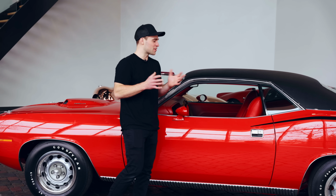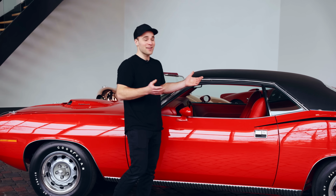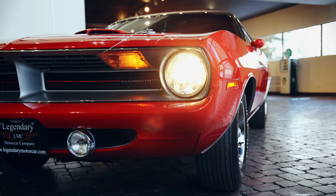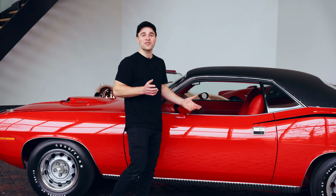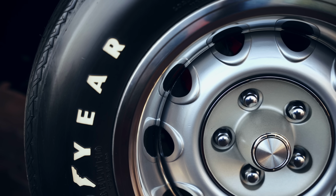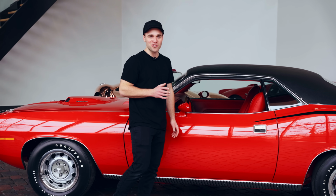With these ultra rare cars, everyone's got a one of one, and I almost don't want to say it, but yeah, again, probably a one of one with the red with the luggage rack. However you slice it, super rare combination here. Beautiful looking car. You can almost bet that you're going to be the only guy you see driving around in a red Hemi Cuda.